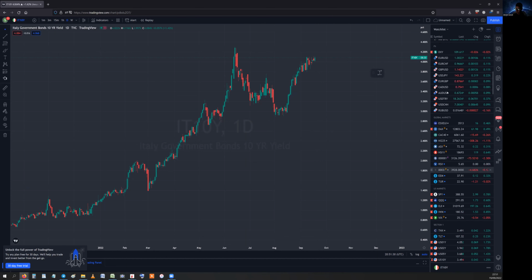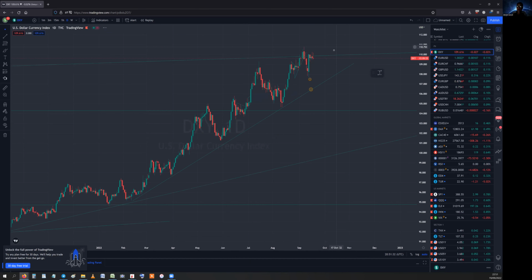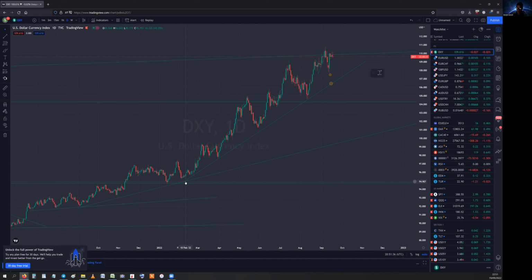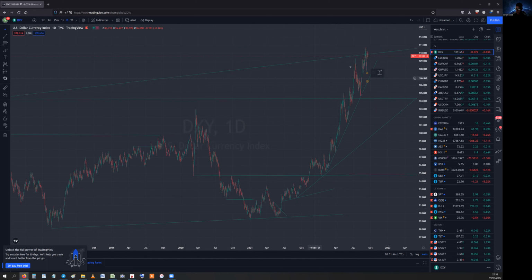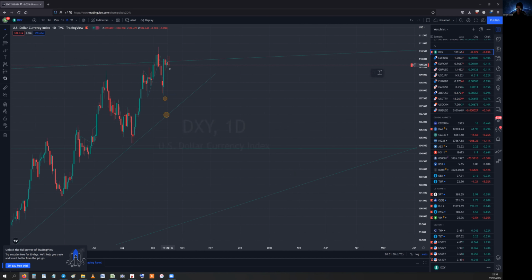Let's look at the dollar. Now, the dollar was feeling a bit toppy. It's just been going up non-stop, and not just since February, since last year. Just been going up and up from just under 90 all the way up to 110, even almost touching 111 at some point. But today there's a bit too much resistance up there. You can forgive it for fading a little bit.